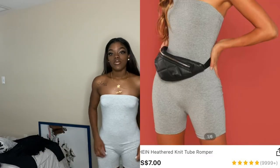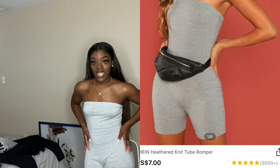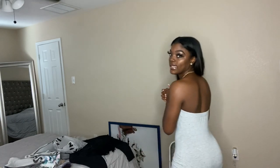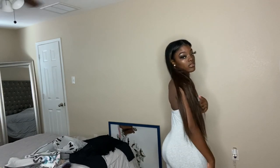It also has these little lines, it's giving your body, it's giving me body, okay, category, body. I'm ugly and everything, but I mean, I was cute when the video was starting, so that's all that matters. But this is a white piece, which is so cute. And I like this material. It's giving me body again. Okay. So do you see that?